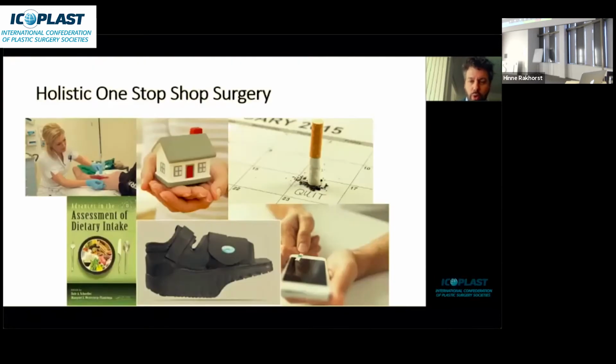So in our hospital, we have developed this holistic one-stop-shop surgery. Holistic means that we try to treat every aspect that may reduce wound healing. That means that we made protocols of local wound care within the hospital, but we made sure that the same protocols are used in home care. So there's no difference between local wound care in the hospital or at home. We have a smoking cessation outpatient clinic. We look at dietary intake. Of course, we also look at offloading and adequate regulation of diabetes. So in my opinion, doing vascular or plastic surgery is hopeless if these things are not addressed in the right way.